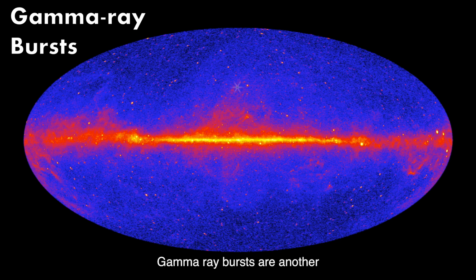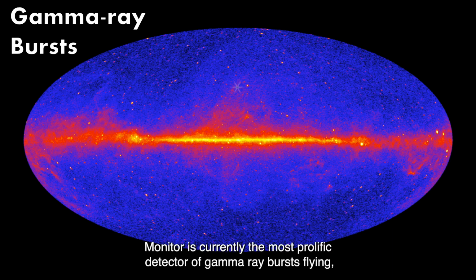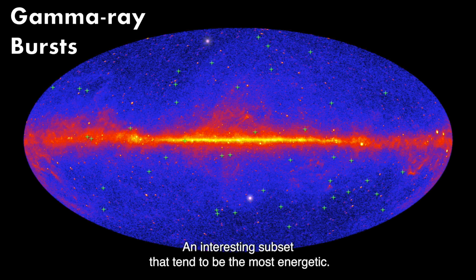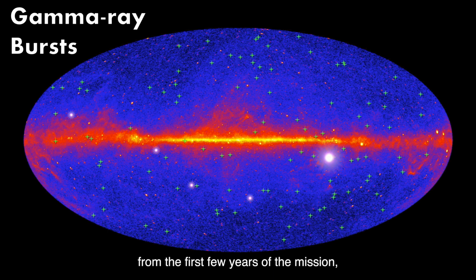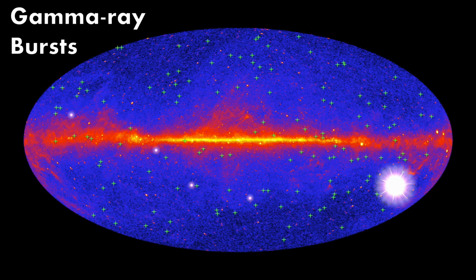Gamma ray bursts are another famous source of transients that Fermi detects. The Gamma ray burst monitor is currently the most prolific detector of gamma ray bursts flying, and the Fermi-LAT also detects a subset of these gamma ray bursts, an interesting subset that tend to be the most energetic. This animation is showing you the positions of actual gamma ray bursts from the first few years of the mission, which are randomly distributed across the sky and randomly in time.